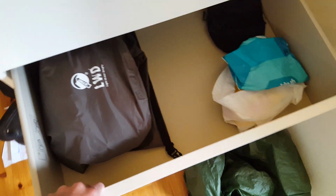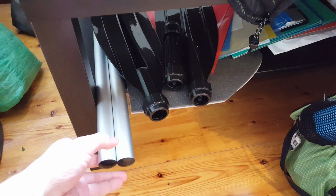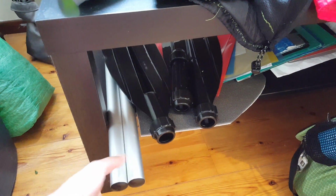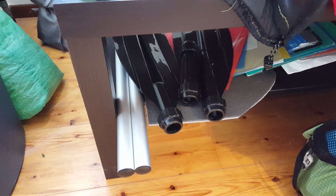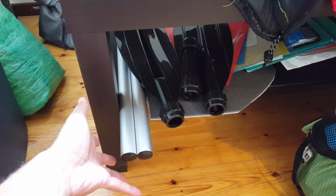Also very happy about the cheapo paddles that I bought, which are down here. Just at a hardware store that also sells kind of outdoor stuff too. Here in Sweden it's called Clas Ohlson. They cost me I think like 200 crowns. And they work great. I don't have anything to compare them to, as I've said before. I'm new to pack rafting, but they work just fine.